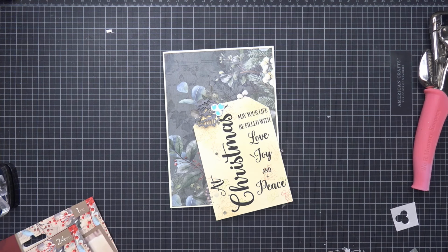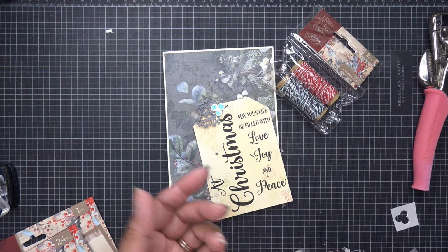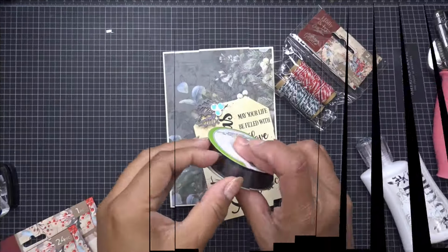Let's see what the twine was like in this. Oh, they do have like green. That'd be nice. And then they paired it with a black ribbon. So let me see if I have anything like that in my stash. 100% I have black ribbon, I'm sure.